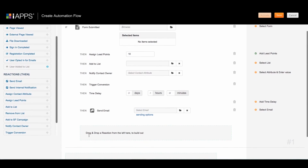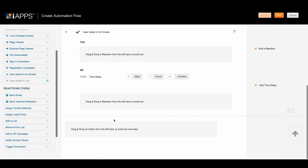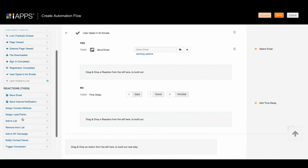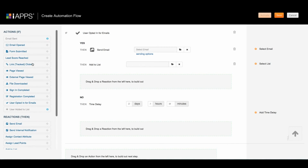One more new action that we have is, you'll see we have user opted in for emails. So since I'm here, I'll talk about that. This will allow us to basically handle a double opt-in scenario, right? So if they filled out a form, we also want to make sure that they've opted in for email communications in the future, right? So if they have, then we can go ahead and send them emails, assign them to a list, etc. If not, of course, then we can remove them from a list or not trigger anything to happen. Maybe perhaps notify a contact owner, right, if they did not opt in for an email. So again, just another action that we can trigger there based on the user's engagement on the site here.